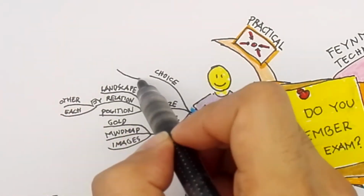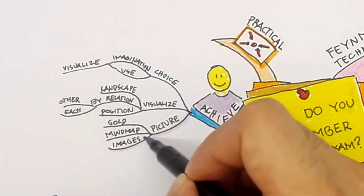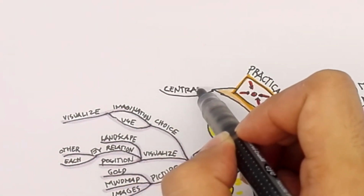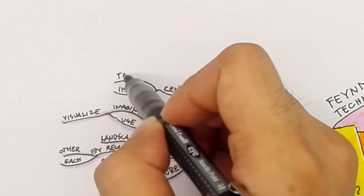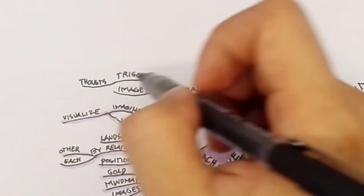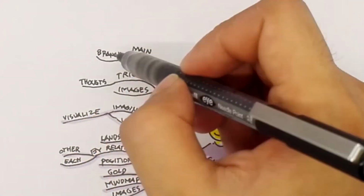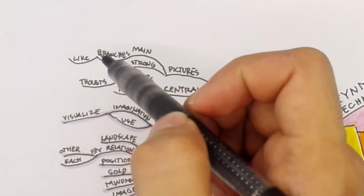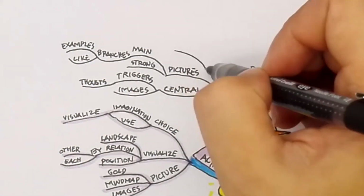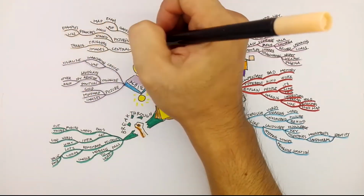Now, using your imagination is a choice, and I'm really encouraging you to break through and have the courage to use your imagination and visualize. Here are some practical steps to apply. When it comes to central images, don't just do a circle over and over again. Those images trigger your thoughts. Use pictures, strong pictures for your main branches. If you find when you're doing the Feynman technique and you're explaining it to your imaginary class and you start saying, "It's like this," and you start using examples, gather them all together into your mind map and that becomes a strong map for your exam.